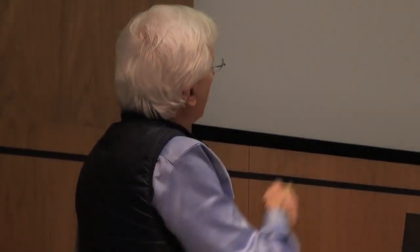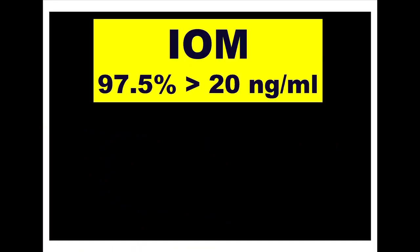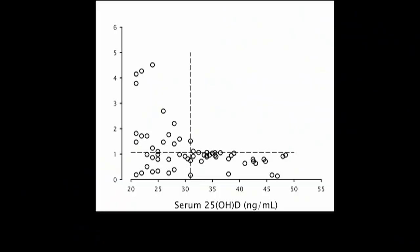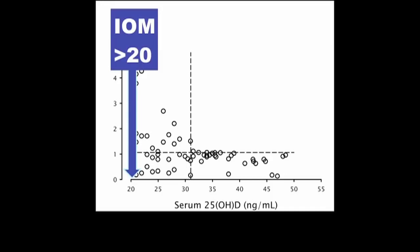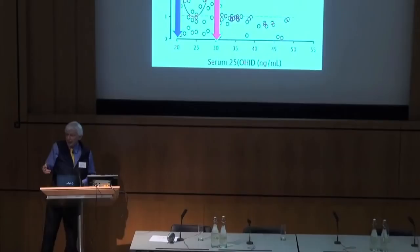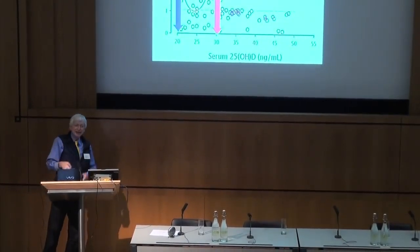So it turns out that the Institute of Medicine said 97.5% of these people, greater than 50 nanomoles per liter, you don't have to worry about it. But what did the author say? The author said 100% at 75 nanomoles per liter. Look at the data. These are their data. This is IOM, tells you to be here. But what do you do with all these people? This is what the authors said. They said that you need to be at least 75 nanomoles per liter to have no evidence of vitamin D deficiency bone disease. So you really have to wonder where the IOM was coming from, suggesting that you only need 97.5% at 20 or at 50 nanomoles per liter.